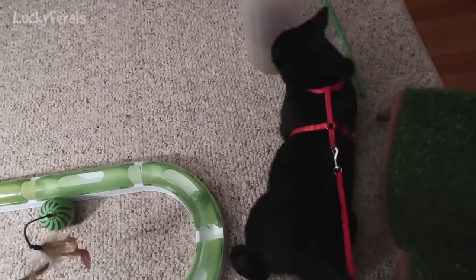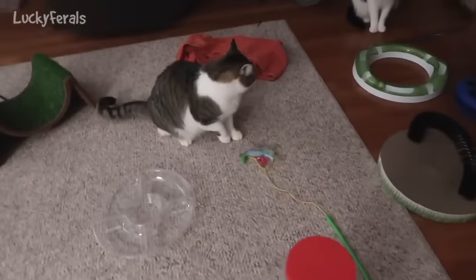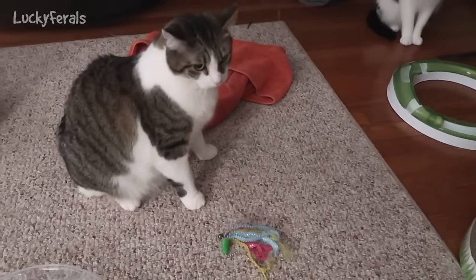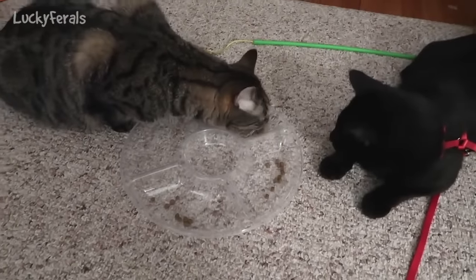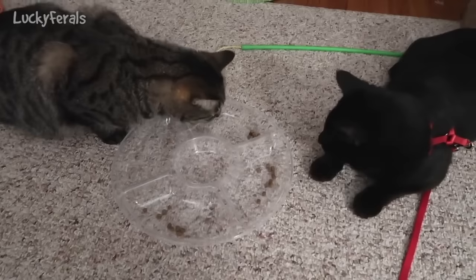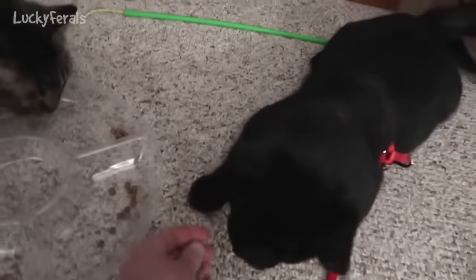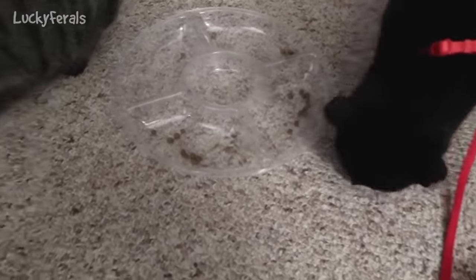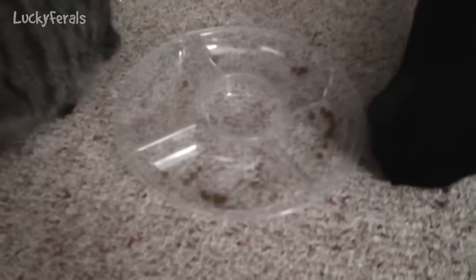Okay. I have the harness on Boo, and today he's back on the leash. Hey! Stella! Stella, you do not hit Boo. You going downstairs? Okay, it's a clear party platter, so it's a little hard to see, but they were both eating out of the party platter at the same time. There's Boo eating some crunchies. There's Stella eating crunchies. And there's the party platter.